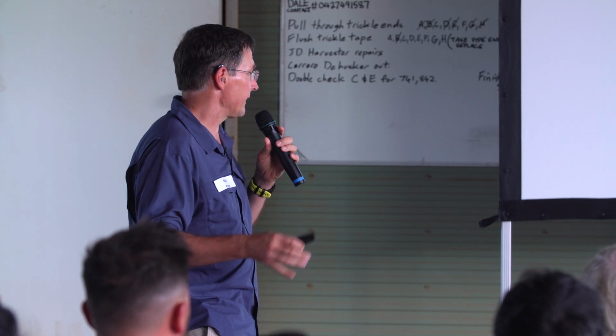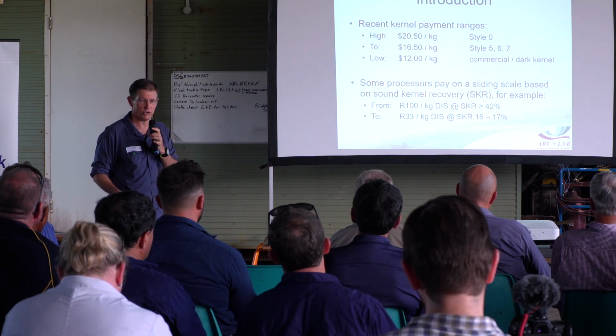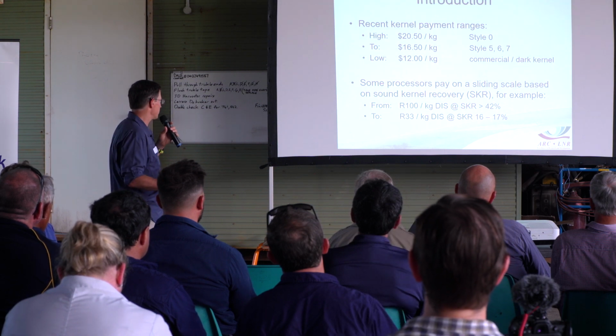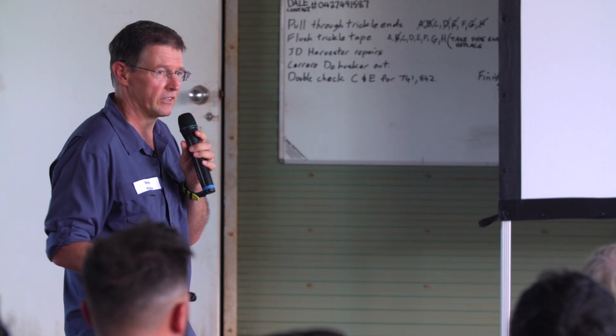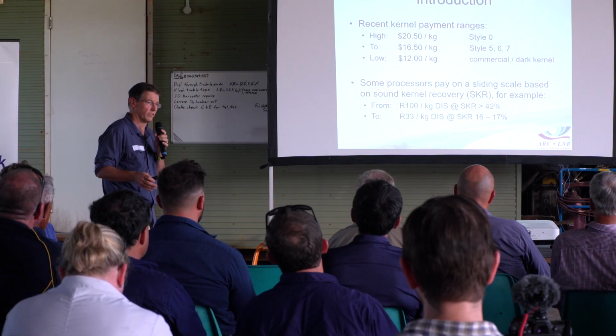There's also a sliding scale used by some processors, and I must say not all processors use the same formulas, so not all of this is relevant to one processor. Some processors use a sliding scale where they pay based on sound kernel recovery. Over 42%, you're looking at about 100 Rand per kilogram grind shell. And for 16 to 17% recovery, 33 Rand, so only a third of the top price.